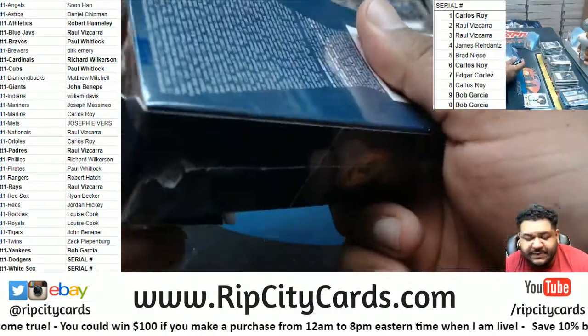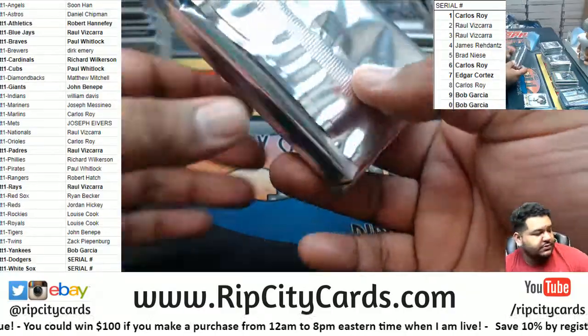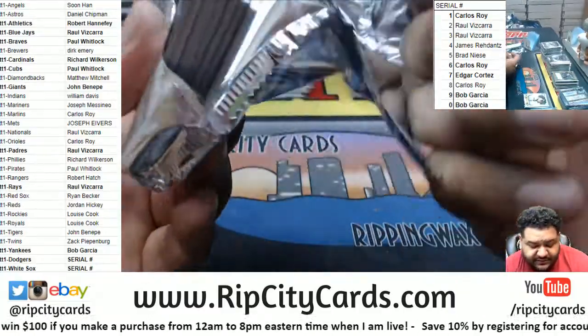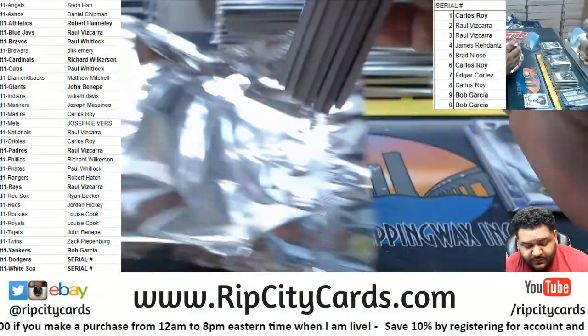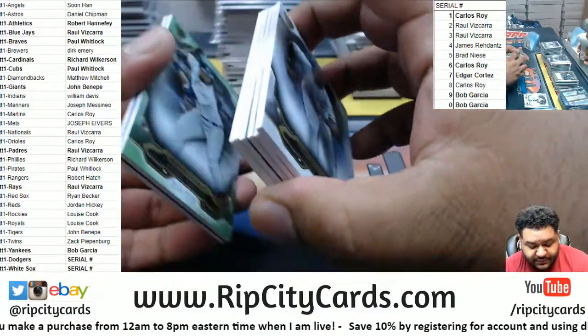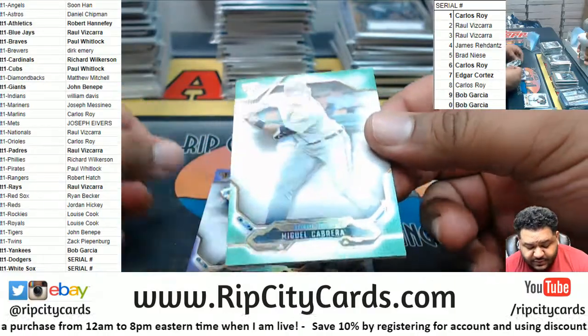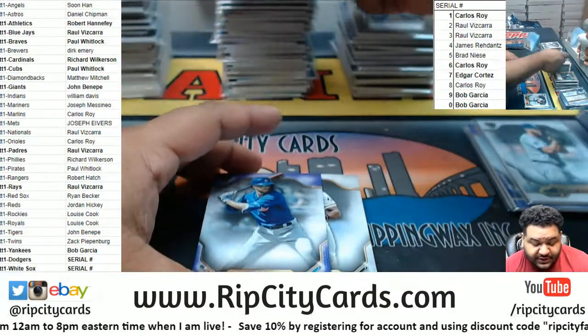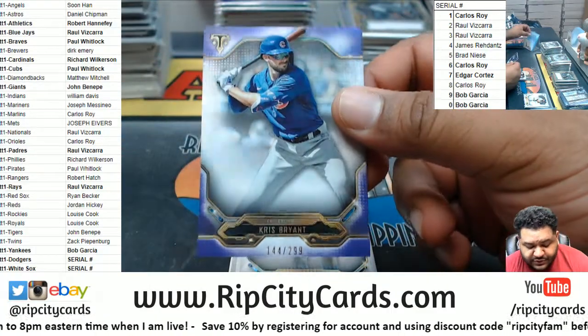Last mini mojo. Good luck, everybody. Especially those without a hit. Let's see what I can do here. We got a Cabrera, 275 Tigers. Sure, I've never let that guy go. Chris Bryant, 299 Cubs.